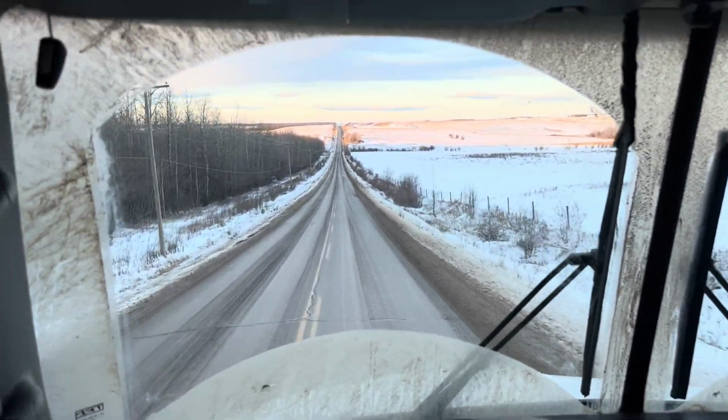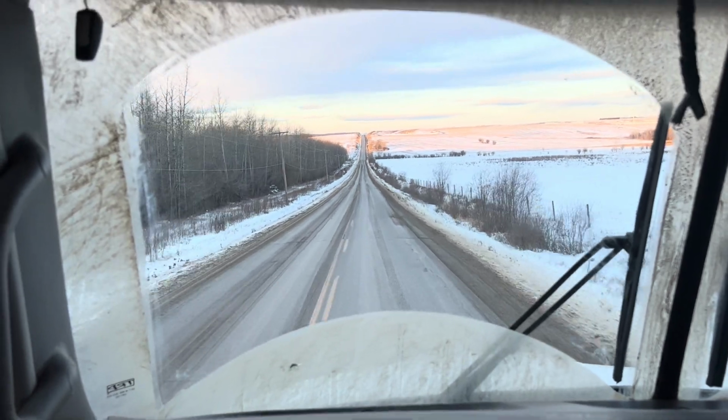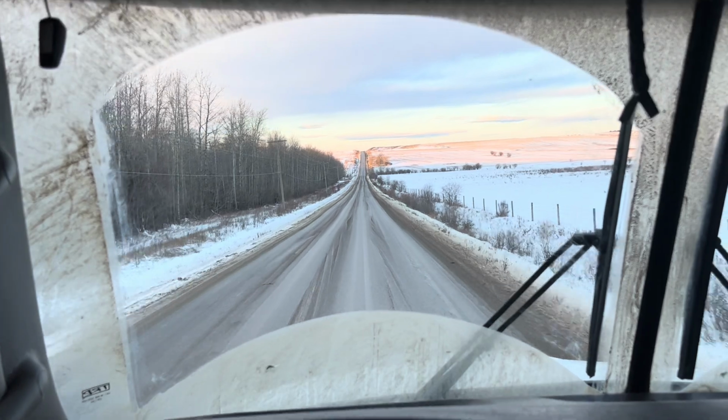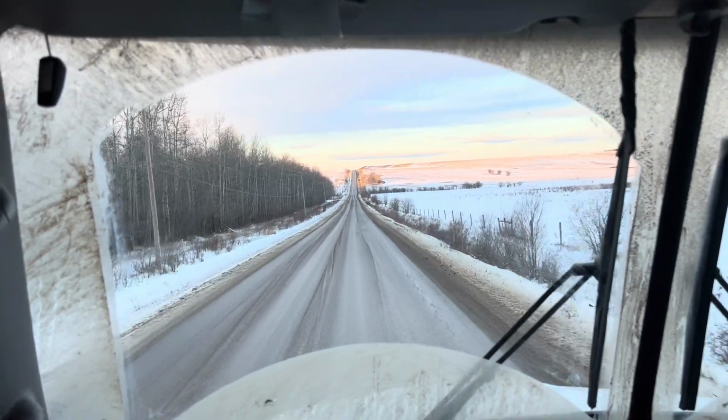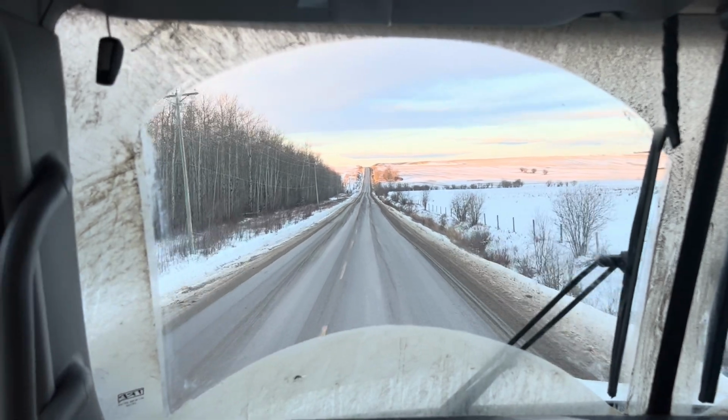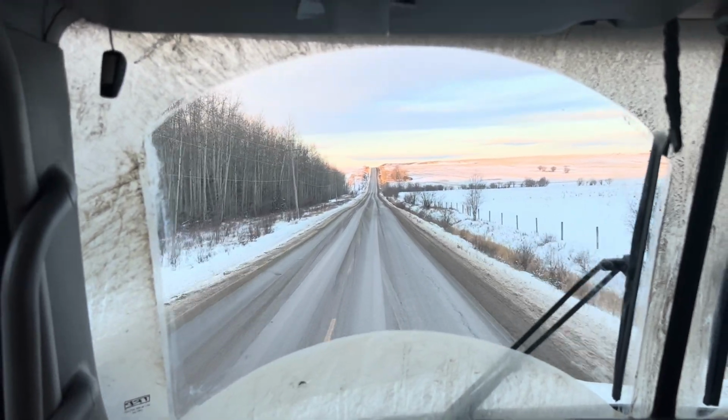And we are in moose country. I know I keep saying that, and every time I see one, I don't have the camera rolling ready to go. But I see several moose every single day.